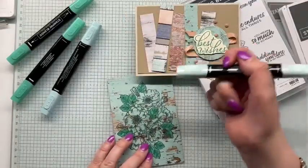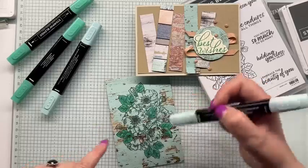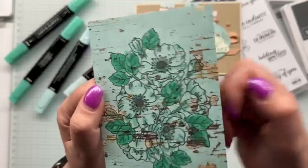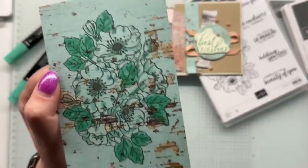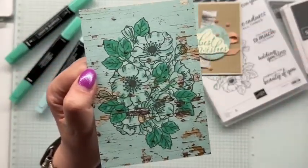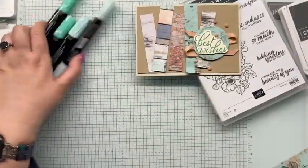I could fade or I could blend that in using the light, but I actually like the effect. So that is what it looks like nice and close up. So just very simple colouring. So using just Summer Splash and the Pool Party, which we worked out is that background colour.